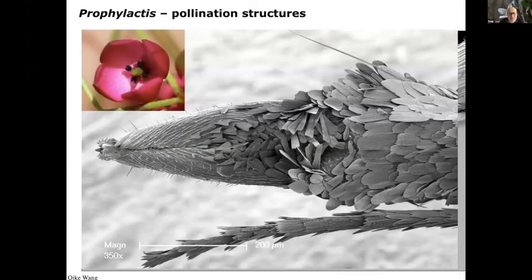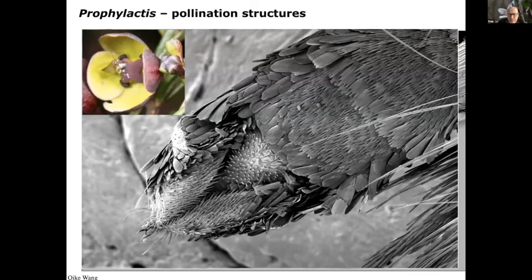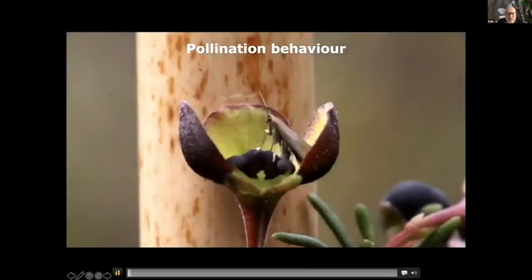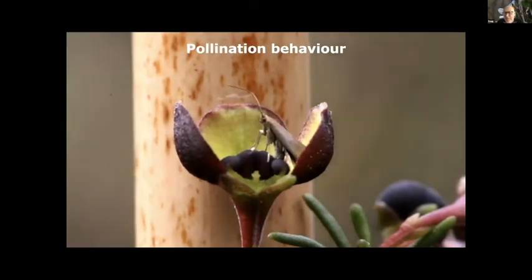And this is the structure of the moth that pollinates Boronia megastigma. Beautiful Y-shaped straight structure with pollen grains deeply embedded. What I'm going to show you next is a video that Liz and some undergraduate helpers took of the moth pollinating Boronia megastigma. And in the peak of the flowering season, these moths are swarming around the plants.